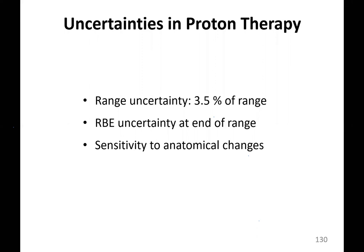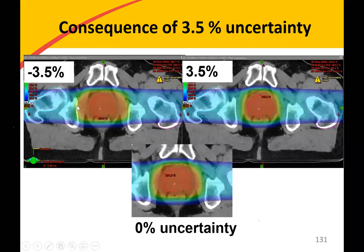The next uncertainty is the RBE uncertainty at the end of the range. It is also sensitive to anatomical range changes. For example, if I put the uncertainty at negative 3.5%, see how it affects the tumor. If I put in 3.5% uncertainty, you will see better coverage of the tumor. If I put in no uncertainty, it may deliver too much dose outside the tumor. So those are the disadvantages and advantages of using the Bragg peak.